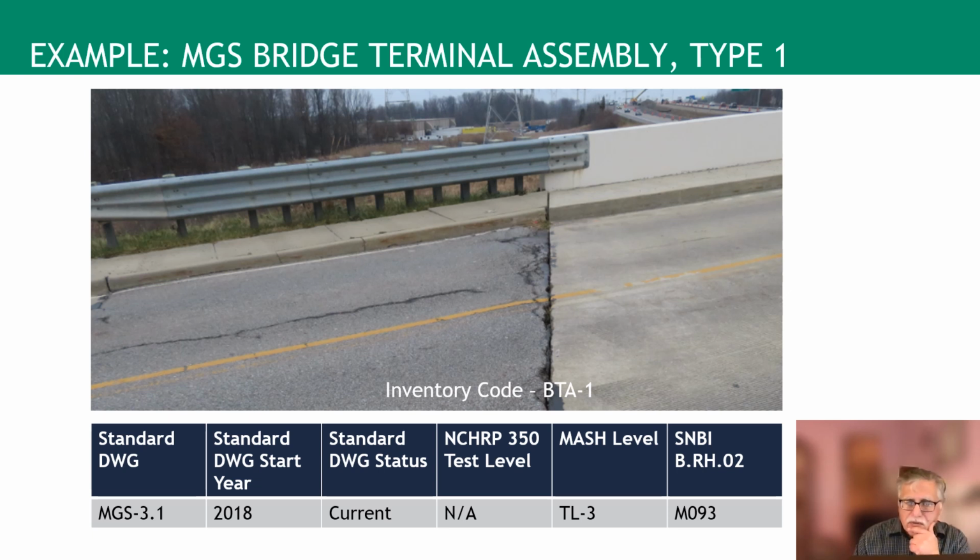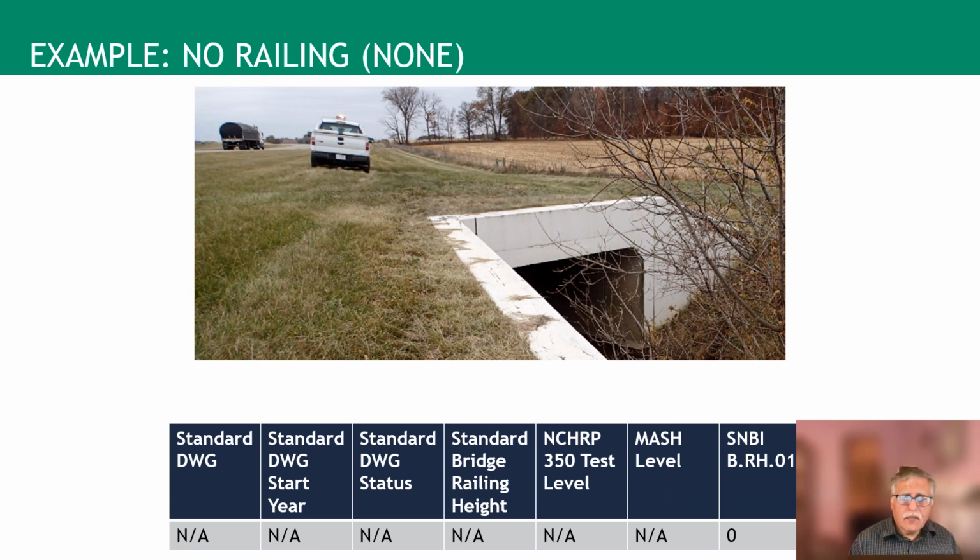And here is the section for the terminal assemblies. We identify them also based on the standard drawings and based on visually what they look like. So this one looks like a type 1, a recent one, TL3 for MASH. Here is one example for no railing, so that would be code 0, because we don't know if the car can traverse back to safety, so they might keep going and they might just flip the car over if they hit this wing wall. So that would be code 0.